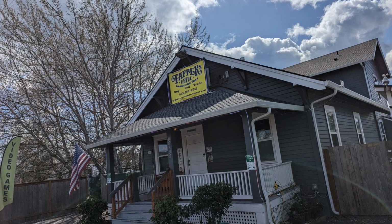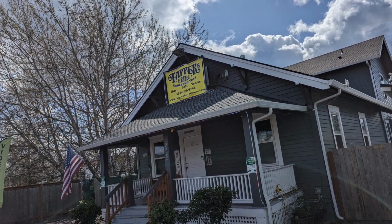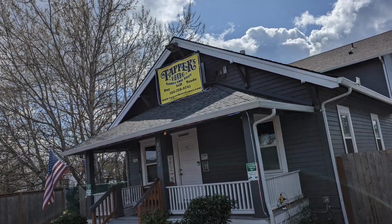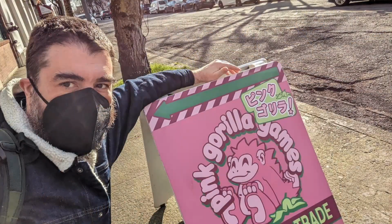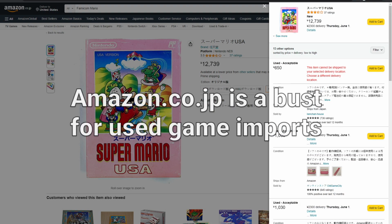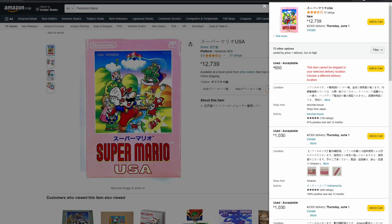Tapper's Retro Games and Toys and the Hillsboro Retro Game Trader west of Portland, Oregon has some of the best import selections near me. I was spoiled by Pink Gorilla Games in Seattle. They are amazing, and one of the reasons why I'm into import games. I don't recommend eBay or other online retailers since their prices are quite high. Third-party sellers on Amazon do not ship overseas, so they're not an option.